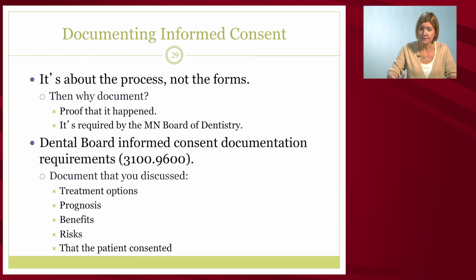So why should you document? Because it's proof of what you did. And it's also required by the Minnesota Dental Board. The Dental Board informed consent documentation requirement is in 3100.9600 of the Minnesota State Regulations. That regulation requires that A, the dentist discussed with the patient the treatment options and the prognosis, benefits, and risks of each, and B, that the patient consented to the treatment chosen. The Dental Board also recommends informed consent include the cost of treatment.